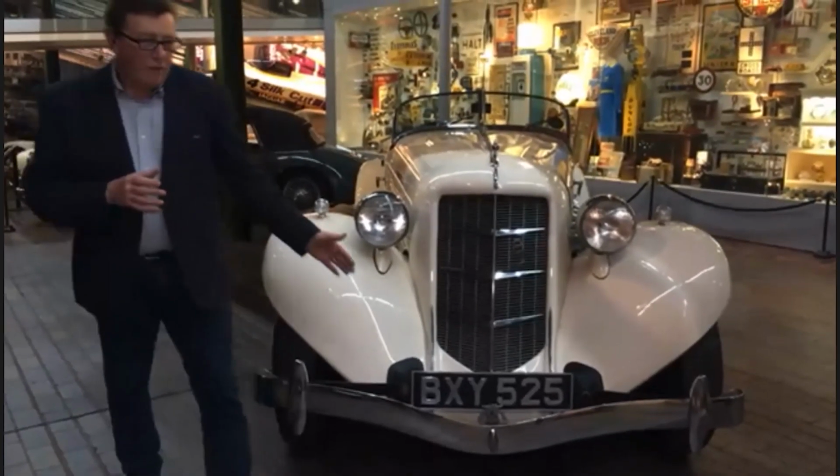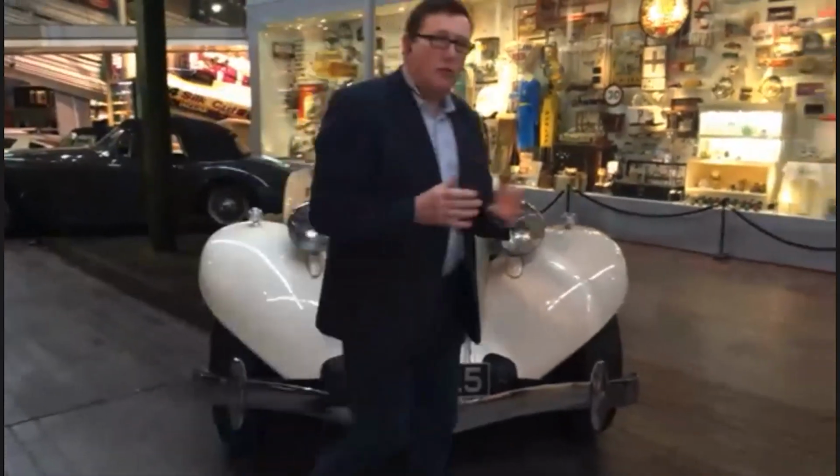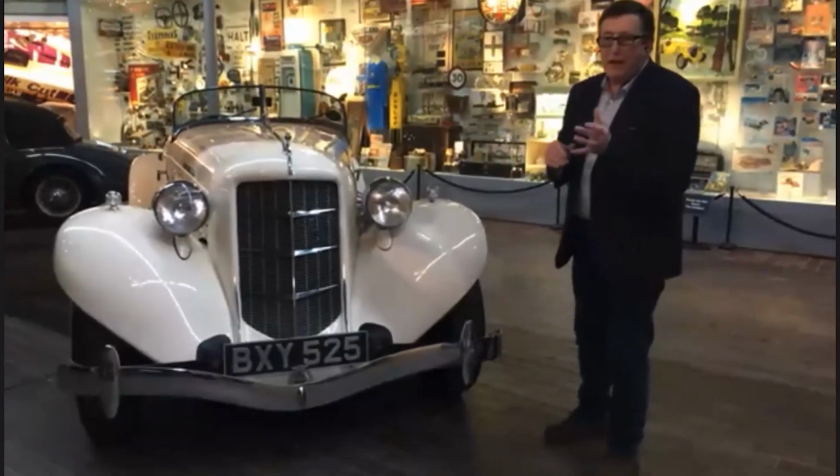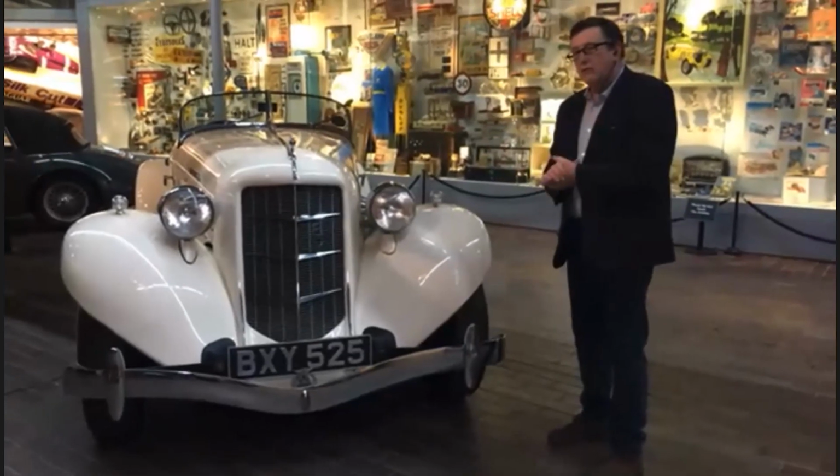So BXY 525, this is the car that Edward Lord Montagu bought, as I say, with Eric Pollard, and we believe that they were the second owners of the car.